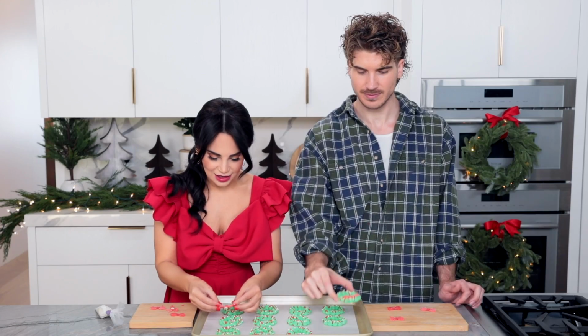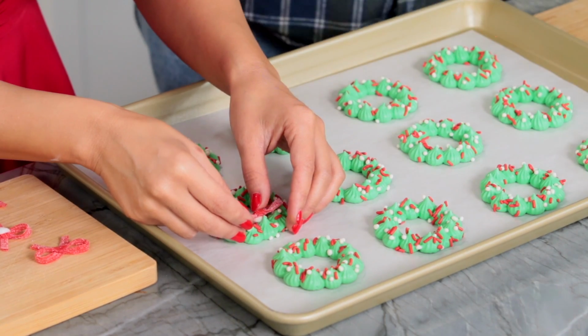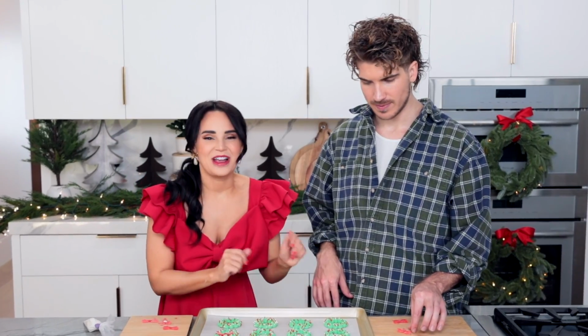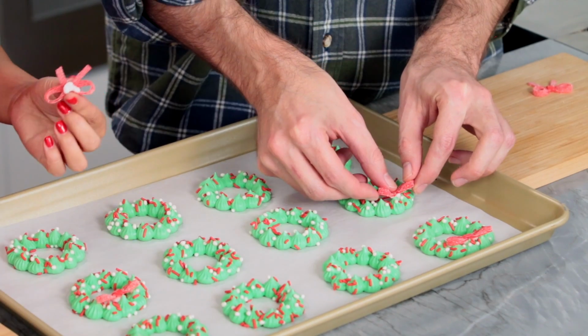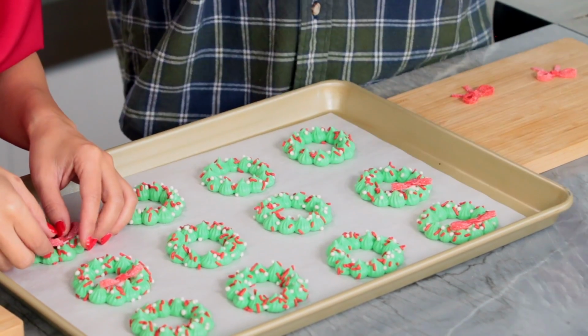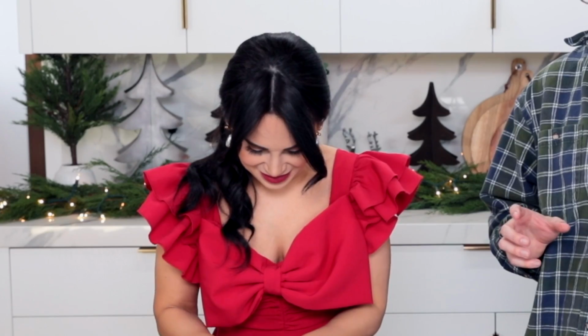Is it like eyelash glue? We have to let it dry for a second. Yeah, just delicately place. Just like that. They're so cute. Then you're going to do this to the rest of your cookies and then they're ready to enjoy. You ready for another one? I'm ready. Cute. I'm like nice and gentle. These are so cute. I'm obsessed with them.